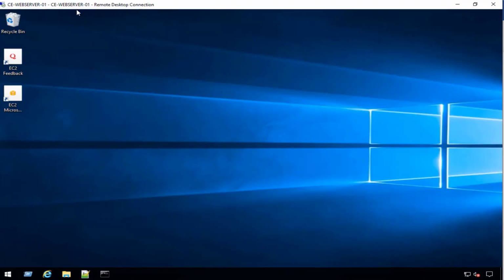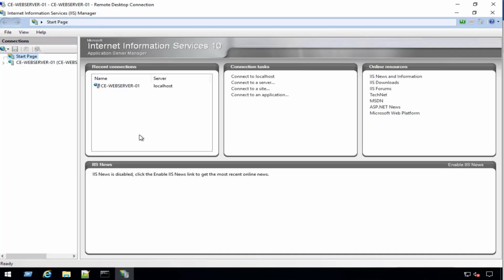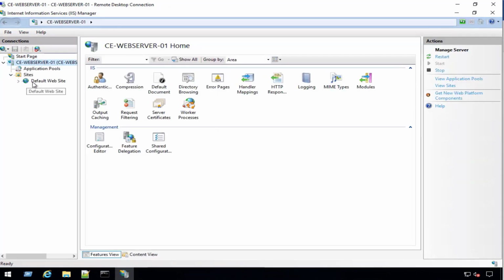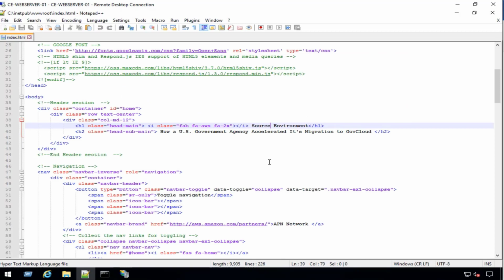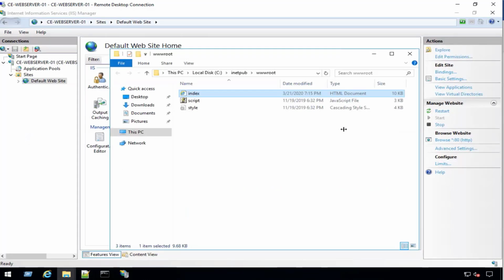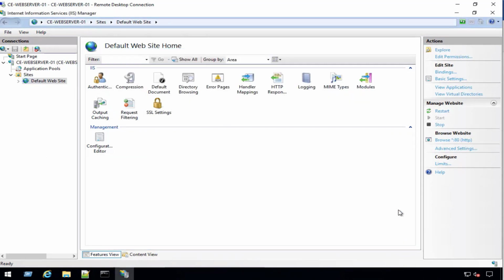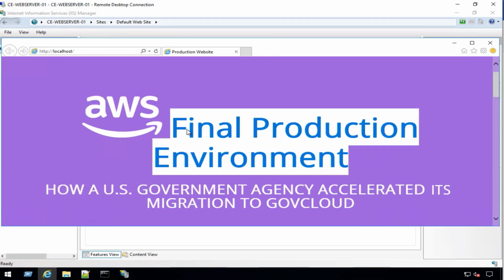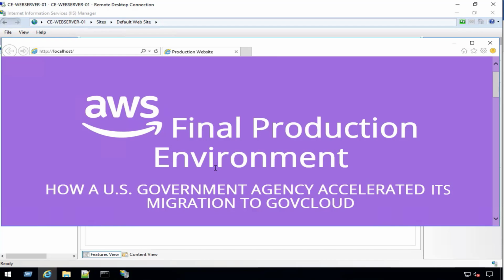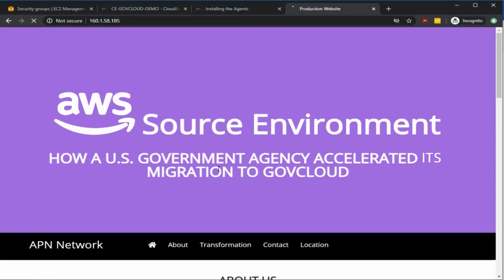So let's go back and log on to the on-premise web server. We're going to make a final release to this application. So let me browse to the inetpub directory and make a quick edit on index.html. And let's rename this to final production environment. Do a quick save, and let's browse that page. So the on-premise environment has the new release that says final production environment and the name of our tech talk below that. So if I go back to the GovCloud application, it should have the previous state when we did that test cutover.